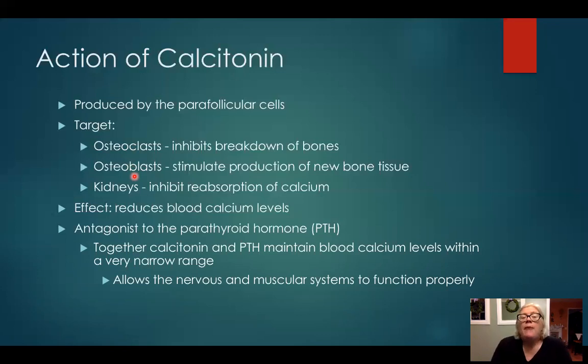So calcitonin is going to inhibit osteoclasts. If osteoclasts break down the bone, then if you inhibit them, that means there's not going to be a breakdown of bone. Okay? So essentially it is going to reduce the amount of bone tissue that's being broken down.